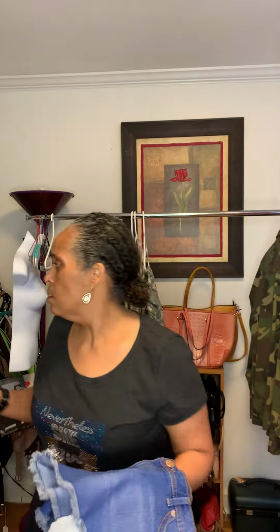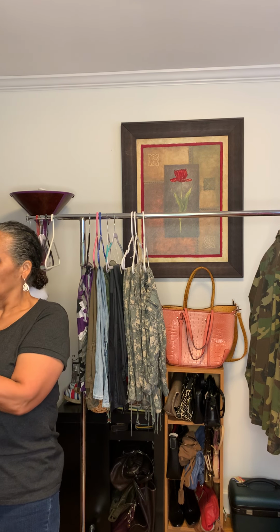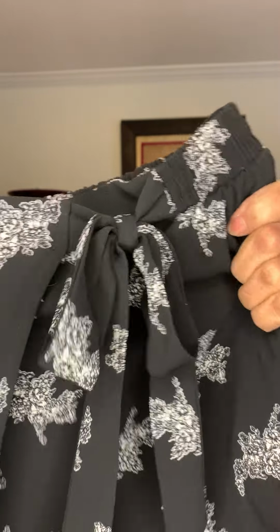Next up is a little, I'm calling it a skirt. This item is by Exhilaration, and it's a size XXL. These are cute. So if you've seen the front, it looks like a skirt. It has this little crossover tie thing. But then in the back, you can see that they're actually shorts. I don't know what kind of design that is. It looks like some type of flower. And this is sort of a polyester fabric. A lot of stretch in here. And then you can adjust the tie right there. So if you need to make it a little bit tighter, you can do that. Size XXL, Exhilaration.